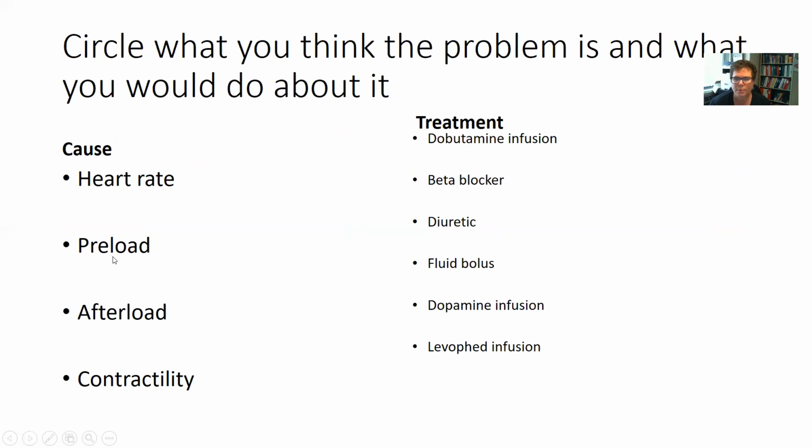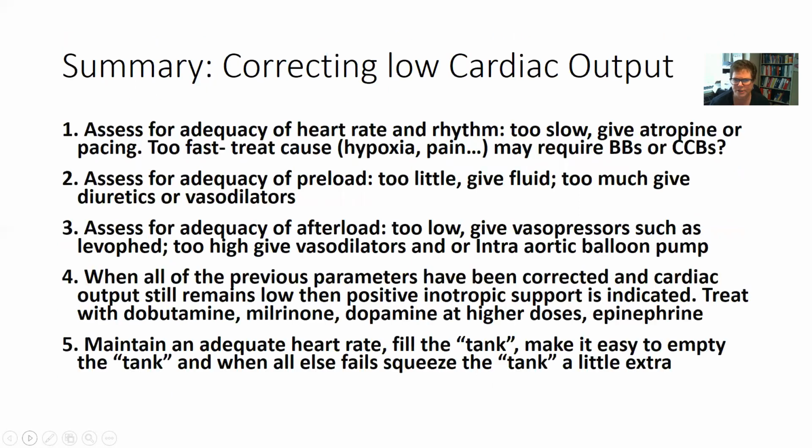So preload is his problem, but again, this guy we are going to fix with Levophed first because of the low blood pressure. And so I just wanted to reinforce that sometimes we have to give norepinephrine in order to treat preload issues. Most of the time we will use it for vasoplegic shock, which is basically a massive or moderate or mild vasodilatation related to the systemic inflammatory response.